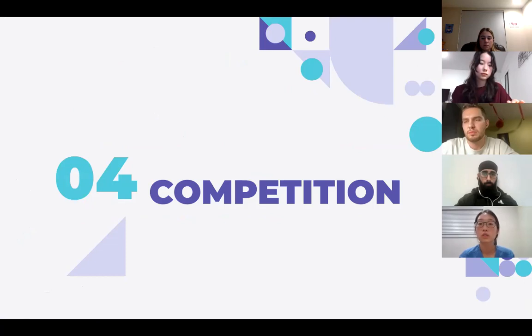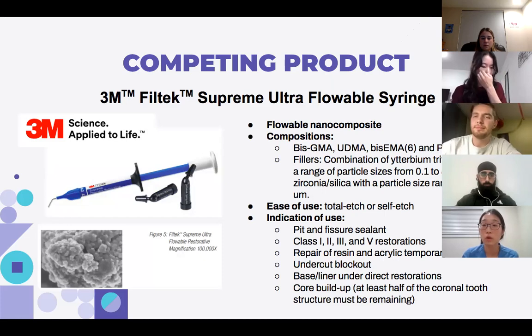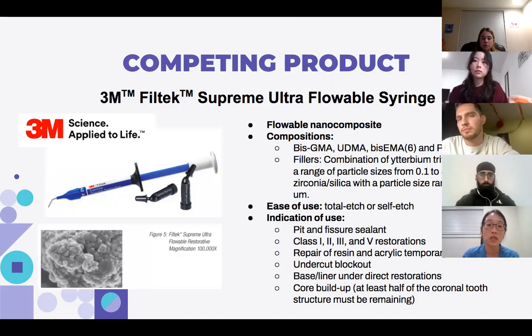Okay, now we'll discuss a competing composite material of Activa Presto. Next slide, please. We have chosen a Filtek Supreme Ultra flowable syringe made by the company 3M as a competing product. This product, as shown in the picture on the upper left, is the identical syringe type composite as our chosen product, Activa Presto. We chose this 3M Filtek because of their similarity in usage purposes and their ease of application as listed.